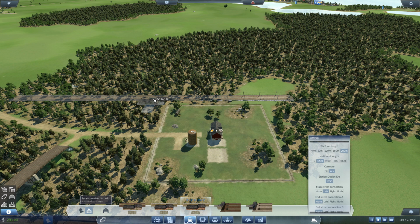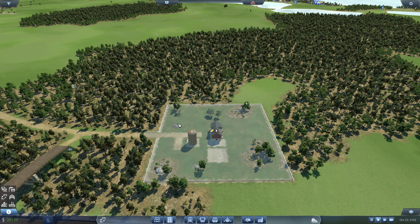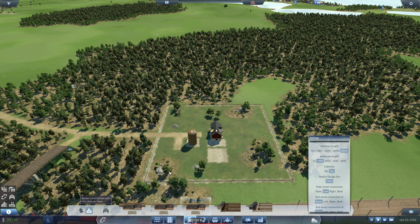Right, do I want to bring it close into the cattle ranch? I think so. Actually, let's give a little bit of space. Oh, and I keep hitting the wrong... keep hitting B. B is for bulldoze. That's not what we want to do.